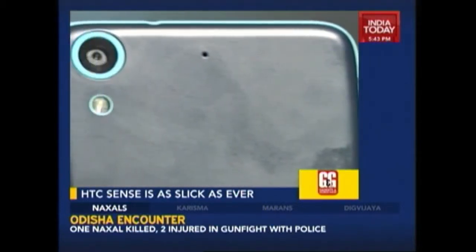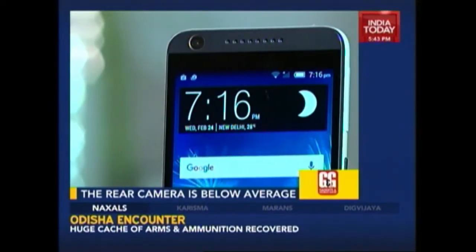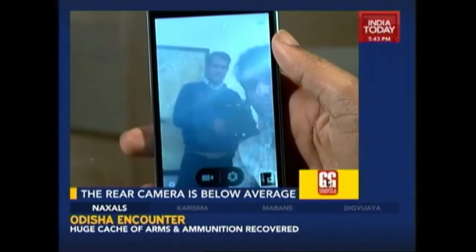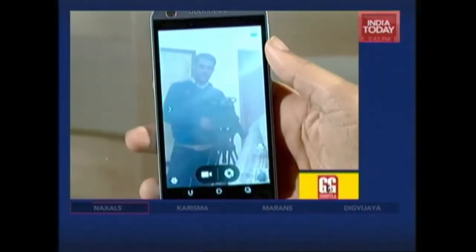The camera on the back is below average. The photos lack detail and usually end up looking soft. The front-facing selfie cam isn't all that good either, producing grainy, unusable messes in low-light conditions.